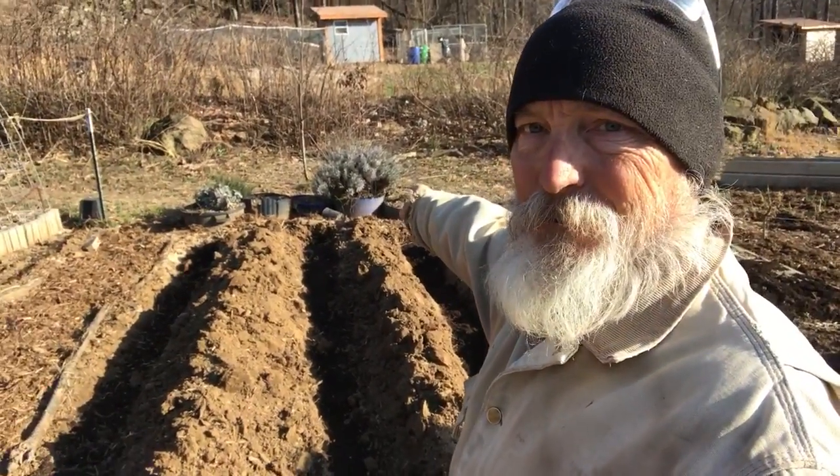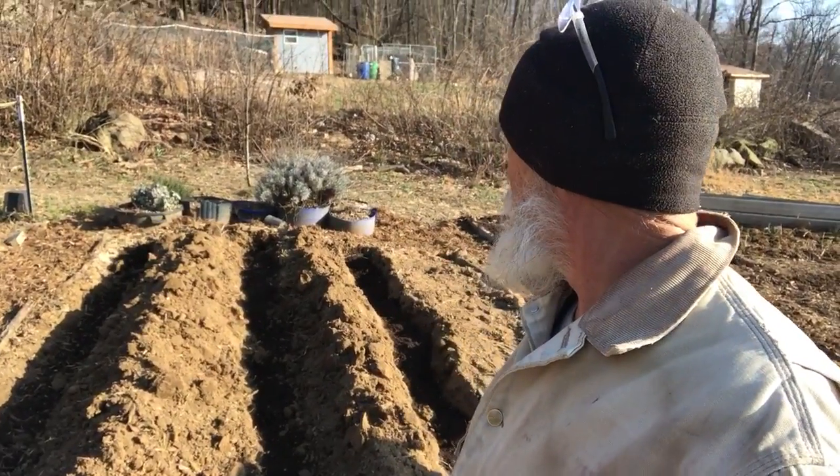The herbs are starting to come back over there in those pots.